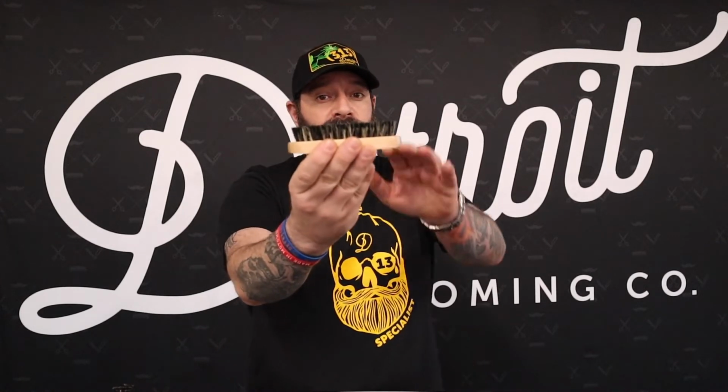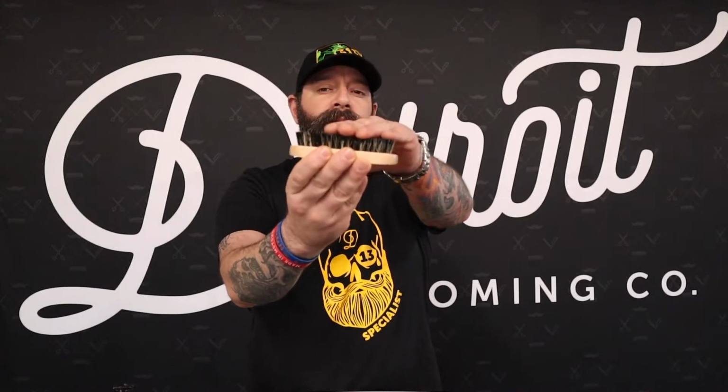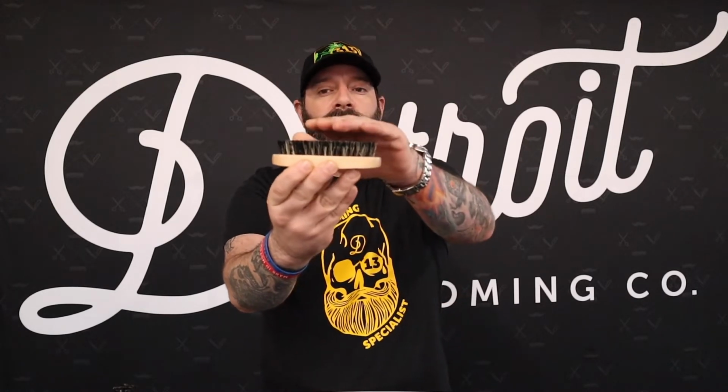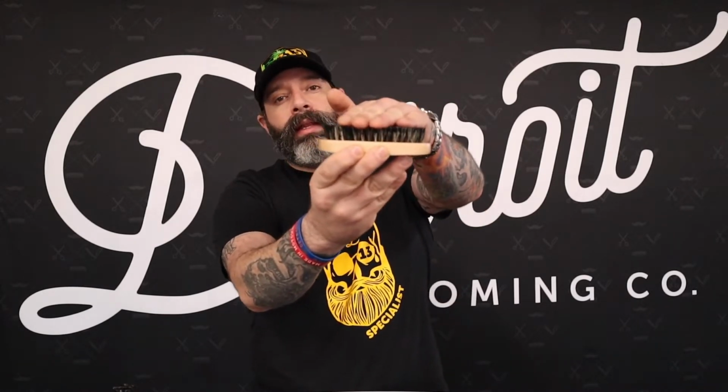See? I told you. This is the Firm Military Brush. It is boar bristle. And as you can see, very stiff and firm. And that firmness comes from how close the bristles were cut to the base of the brush. So what you're looking at is a shorter bristle, and that's going to be firm. So when you're brushing through, you know that it's going to distribute that product throughout your face evenly, which is very important. You're not wasting your money that way as well.